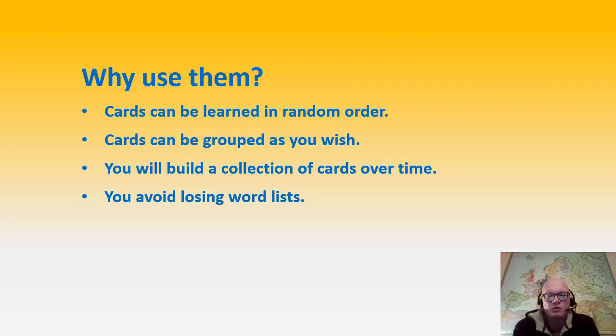You avoid losing all those word lists that you might have, or those little notebooks that people tell me, you know, I could learn this from a notebook. But which of you, if you're honest, still have those notebooks from year 5 or 6 or 7? They get lost and you never see them again. And of course, the English textbooks you get every year in Sekundarstufe 1, you will have to hand them in at the end of the year, so you lose all those words. So that doesn't happen. You have your own collection of words.